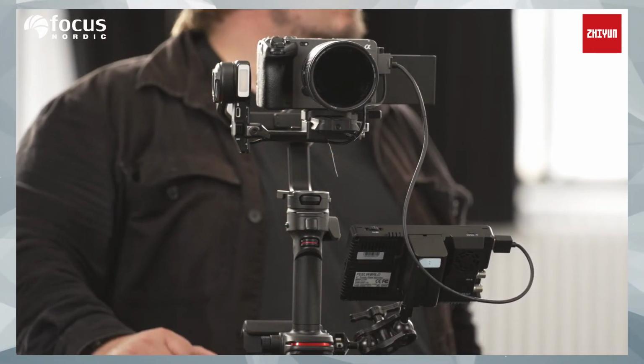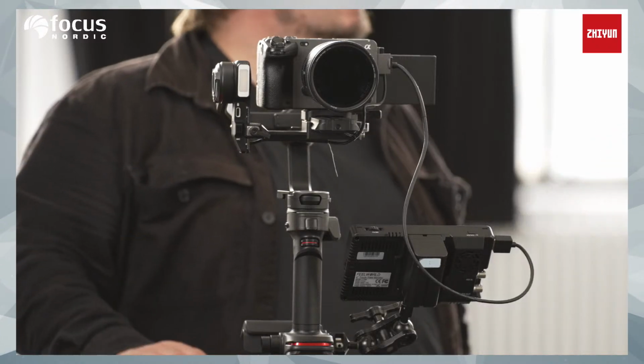And for me, I work with FX6 and bigger cameras as handheld or on shoulder, and this type of camera when I work with gimbals, and it's perfect for me. To be honest, when I balanced it the first time with this setup, it took me a minute. It was pretty easy. That's pretty cool.